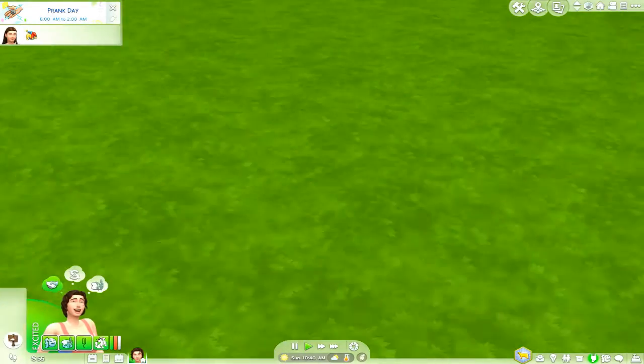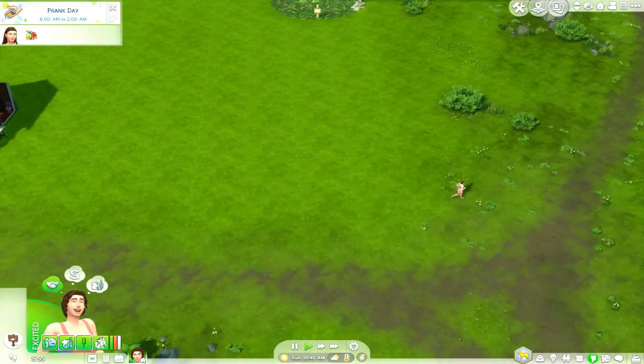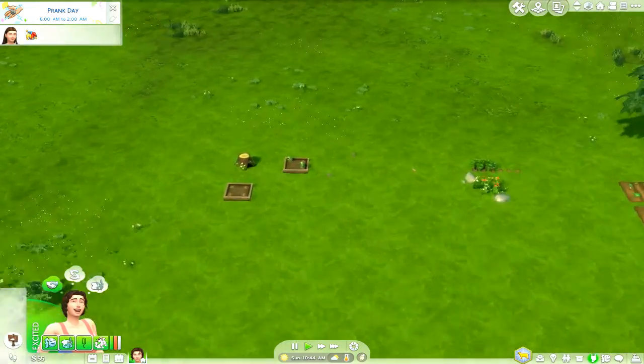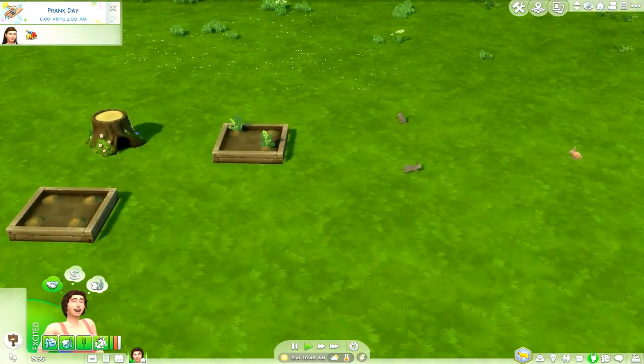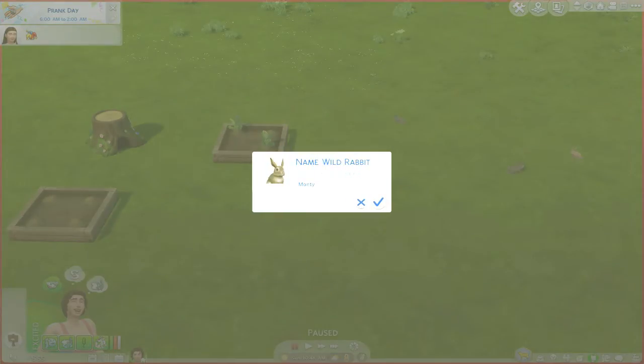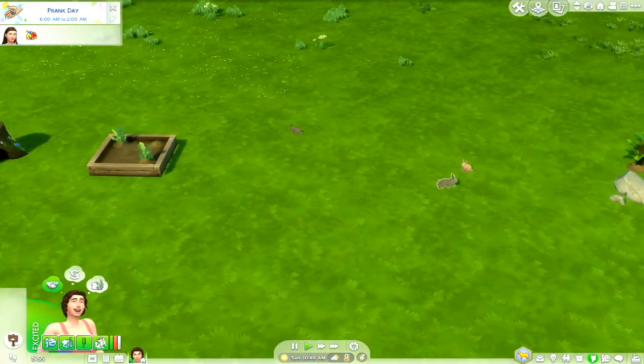But right now, because we've only 55 Somalians joining in, I don't think we are allowed to get a job. Whoa, we've got lots of bunnies. We have a lot of bunnies. Okay, let's name you Monty. Okay, Monty, you're my new friend.